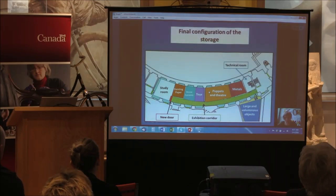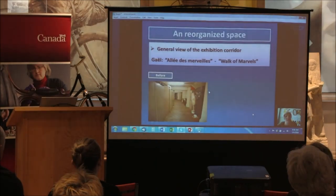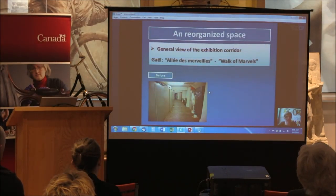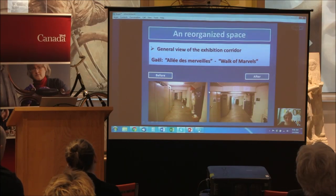and an exhibition corridor where, I'm going to show you later, on top of these slots we put cabinets representing the most beautiful objects of these small parts of the storage. And here you have the large and voluminous objects. Some pictures of the reorganized space. The exhibition corridor was called the Allée des Merveilles. You see it before and after. There is a little bit more light and it's a little bit more pleasant to visit it now.